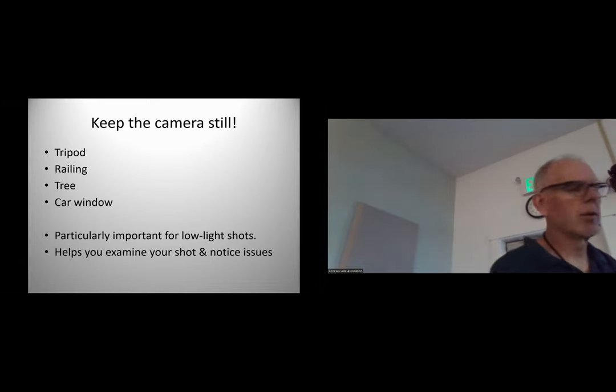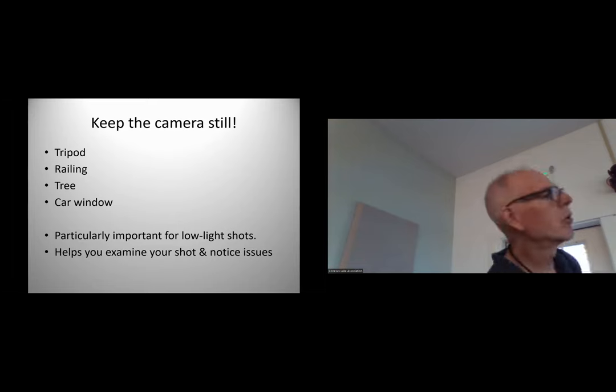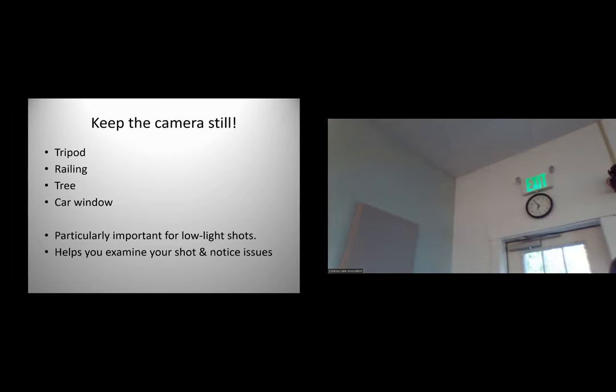think of a way to keep the camera still. You can use a tripod. You can use a monopod. This has only one leg. And if you're on the sideline of a football game, which I've done a little bit of, you want to use a monopod. You sometimes have to get out of the way and hurry. This is a lot easier to move.